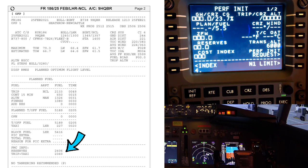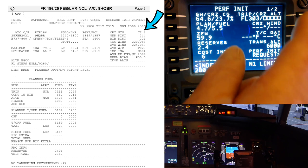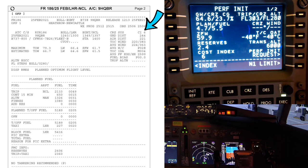4.7. The reserves are 2.4. Cost index is 6. And according to the flight plan, we're at 280 today. That's our cruising altitude. And the average wind is 224 at 63.